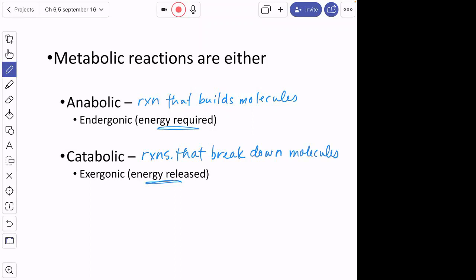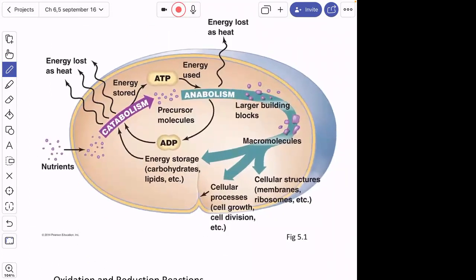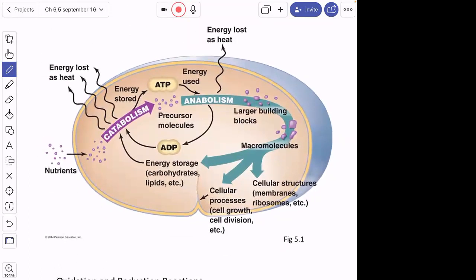Okay, and of course, the anabolic reactions and the catabolic reactions in the cell have to be pretty tightly balanced. Okay, you don't want to make too much energy that you're not going to use, and of course, you don't want to be making structures that you don't have energy to build. So, really well balanced. It's a nice little graphic in your book here.